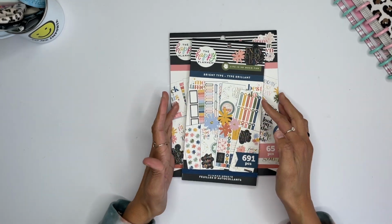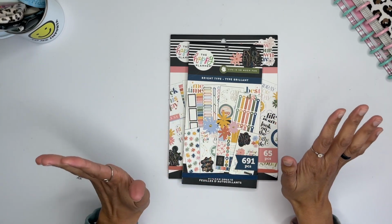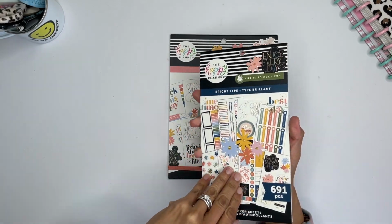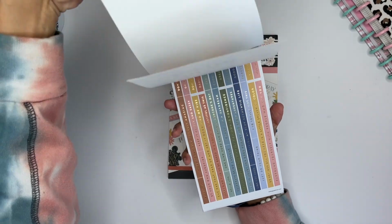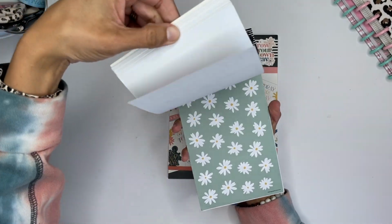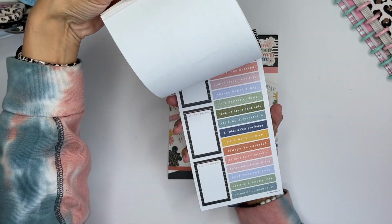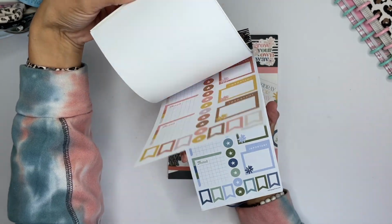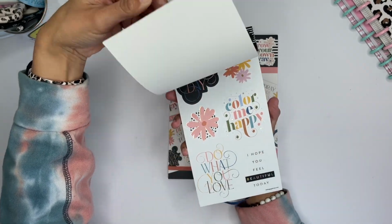This is a sticker book I'll probably get duplicates of. So if I happen to go in Joann's and I see it, I'll definitely get it. But for now, I just couldn't wait. It's been sitting in my cart for a bit and I was like, should I get it? Oh, look at those daisies. It's totally my vibe. But I was like, should I wait? But I just decided, you know what, the heck, I'm just going to get it. And I'm super happy that I did because I love it.